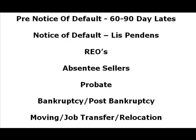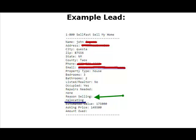I couldn't fit all of the different ways to buy houses in this short video, so I just listed a few. Absentee sellers are another good source of motivated sellers. Probate, always good to contact the administrators or the personal representatives of the estate. Also bankruptcy, which is mainly post-bankruptcy. Once they've defaulted on their bankruptcy terms, they go back into bankruptcy and those properties become available. Also, another one that's really overlooked is moving or job transfers, anytime someone's relocating, and I've actually included an example of that here. Here's an example lead, and if you'll notice where the green arrow is pointing, they're telling us that they're relocating. Now, this is not a property that we pursued, but it's just an example.